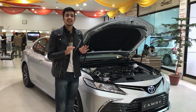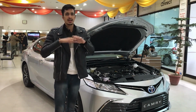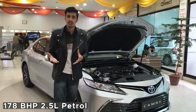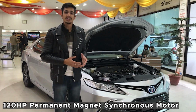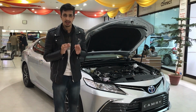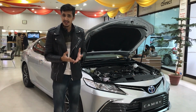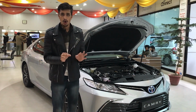Now time to talk about the engine specifications for the Camry. Now from the pre-facelift version, there is no change under the hood. It still has that 170 brake horsepower 2.5 litre petrol engine, which being a hybrid is also paired to an electric motor, which is a permanent magnet one, and it gives you an additional 120 brake horsepower. All of that is paired to a CVT automatic transmission, which is a torque converter one, and because of all of this, the car is one of the most efficient luxury cars on the road.